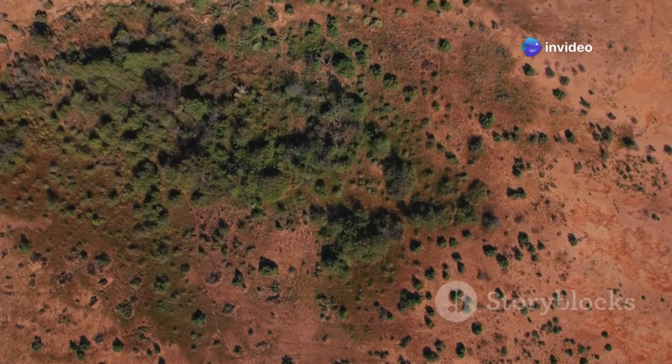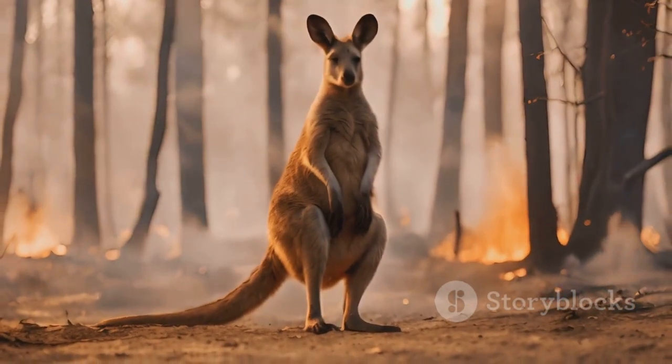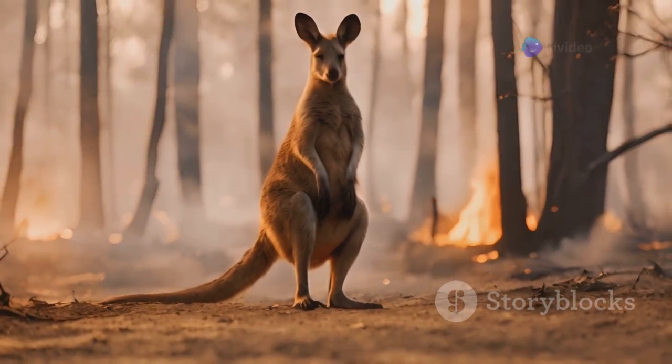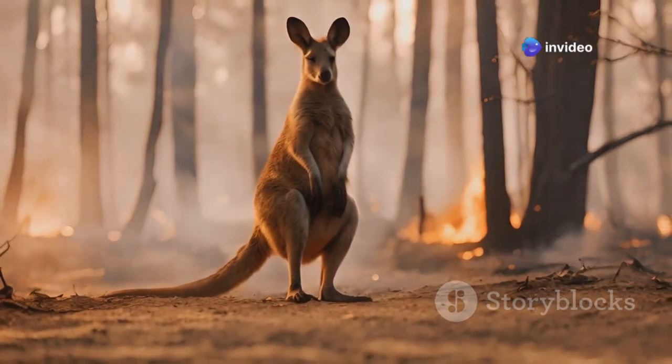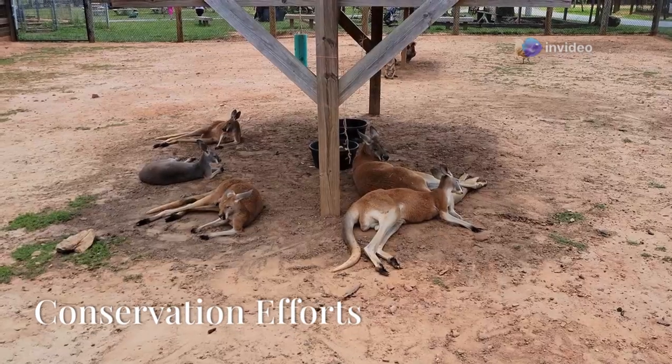Climate change is another growing concern for marsupials. Rising temperatures, altered rainfall patterns, and more frequent extreme weather events such as droughts and bushfires can impact food and water availability, disrupt breeding cycles, and increase the risk of heat stress.